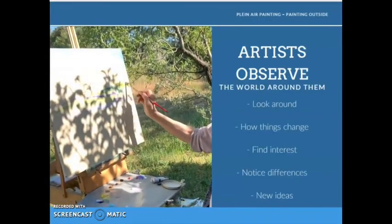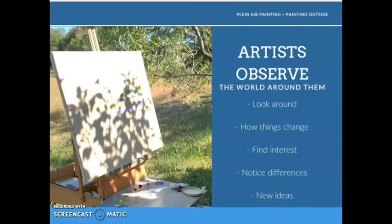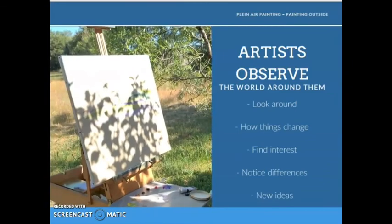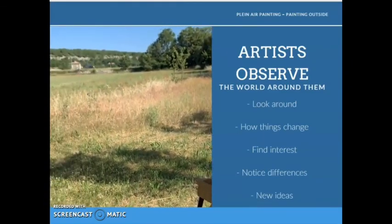Artists observe. This video shows an artist practicing the technique of plein air painting. Plein air is the French way of saying open air or outside. All artists look around them and observe what is happening. They watch how things change.